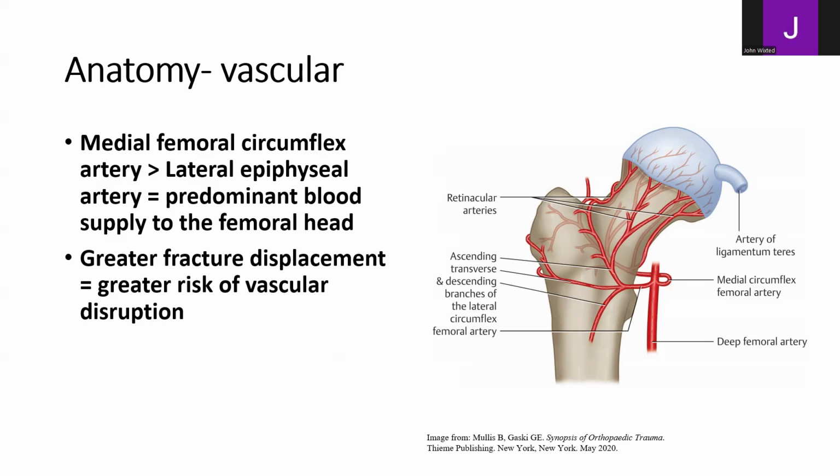And disruptions of the neck, particularly intracapsular fractures, can really cause a great deal of problems with late avascular necrosis. So the greater the degree of fracture displacement, the greater the risk of vascular disruption that you're going to have. It is surprising sometimes, even with this, and even in badly displaced fractures, you can still get them to heal. Surprisingly, given how frail the blood supply can be.